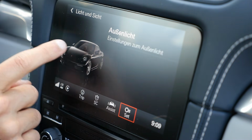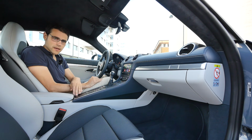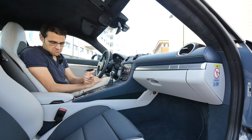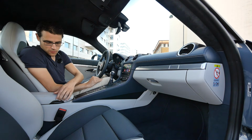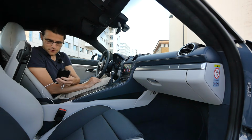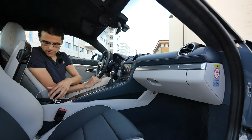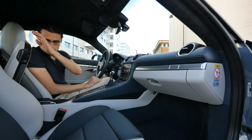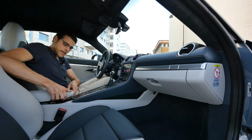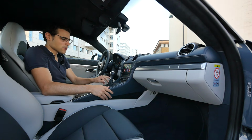Always with a nice Porsche visualization here. Storage spaces, well, here in the middle part, there's just a 12-volt power supply, but not really space. Then below the armrest, you can put your smartphone. There's also a USB connection there, and it also connects to the car antenna, for better connection for your telephone. By the way, again, build quality, everything is really totally solid. I mean, we know that from Porsche.